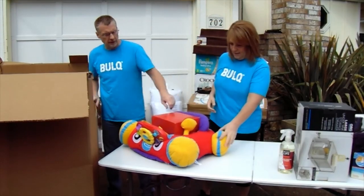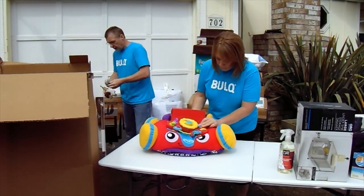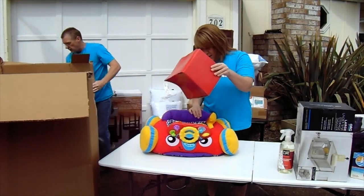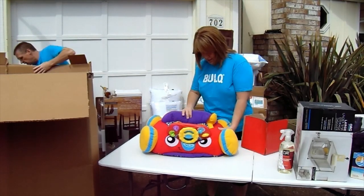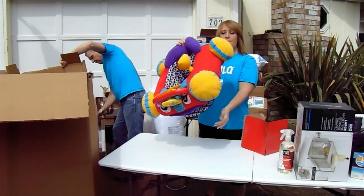What do we got? This is a little chair. Okay, I'm going to go ahead and get this opened up a little farther. All right. This is cute. Packaging wasn't secure, but it does appear to be brand new.